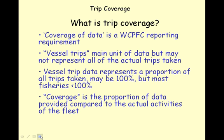The vessel trip is the main unit in tuna fishery data collection, but for one reason or another, the data available from vessel trips may not represent all vessel trips actually undertaken. The data for vessel trips provided represents a certain proportion of all vessel trips actually undertaken. It may be 100%, but currently in most fisheries it is not complete. That is, it is less than 100%. Coverage is the term referred to as the proportion of data provided compared to the actual activities of the fleet.